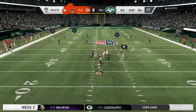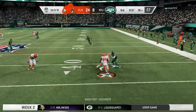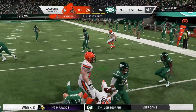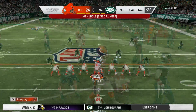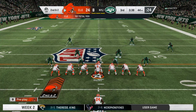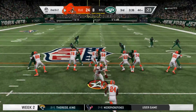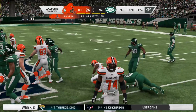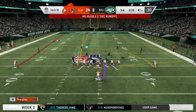First down, Mayfield. Out to the flat. That's complete to his running back. This will be stopped about 2 yards shy of the marker. 8-yard gain, 2nd and 2. For a second there, I thought that might break big. Screen pass. Looked like it was coming together. Looked like there was an opening. Still, ended up with a solid gain.